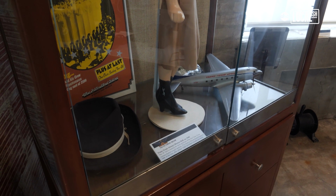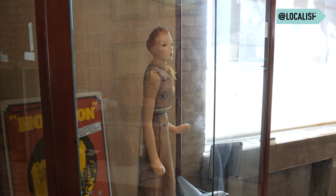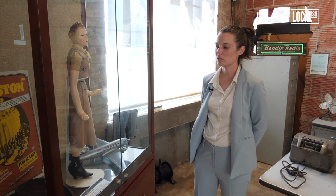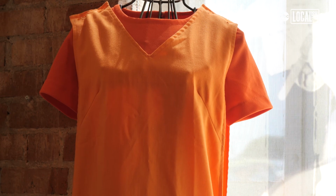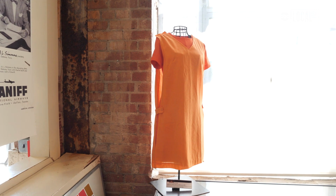This is the Trans-Texas Airways uniform that was designed in the 1940s, and as you can see, it was very Western themed, very Texas themed. They wore vests and long skirts and cowboy boots, and they also wore little cowboy hats like the one here on display, because they wanted to really represent Texas and Houston in particular. So here we have on display a 1970s Southwest Airlines flight attendant uniform, so you get an idea of what a flight attendant was wearing at the time.